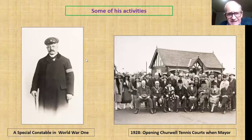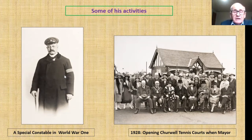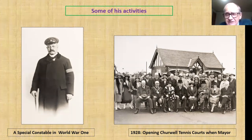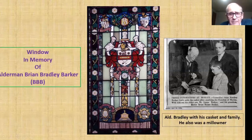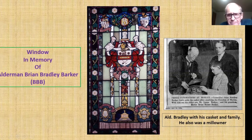Here shows some of his activities. During the Great War, a lot of the Morley policemen were called up into the forces, and a special constabulary was formed, and he was one of the members of that. When he was the mayor in 1928, he also officiated at the opening of the tennis courts in Chilwell Park, which are still existent and which were donated by the local manufacturer, Mr. Engel. The window on the right-hand side is in memory of Alderman Brian Bradley Barker.